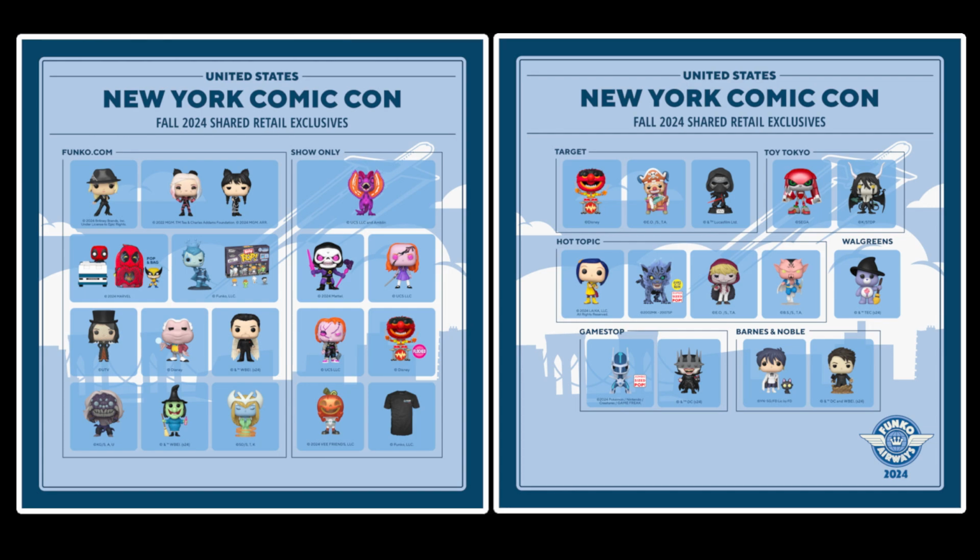Now on the right there, these are going to be the ones where you can buy them in store and on the Funko shop. Starting off with Target, we do have the regular animal pop. We also have Buggy on the throne, as well as Kylo Ren. Over at Toy Tokyo, they are getting Metal Knuckles and Ulquiorra.